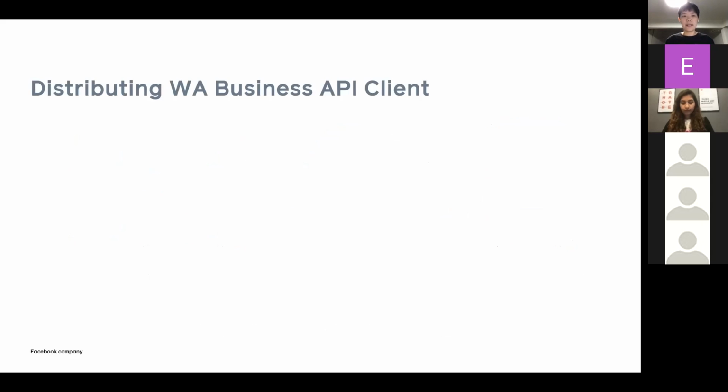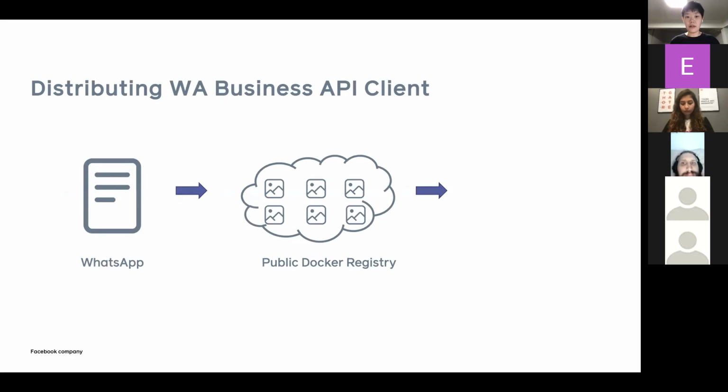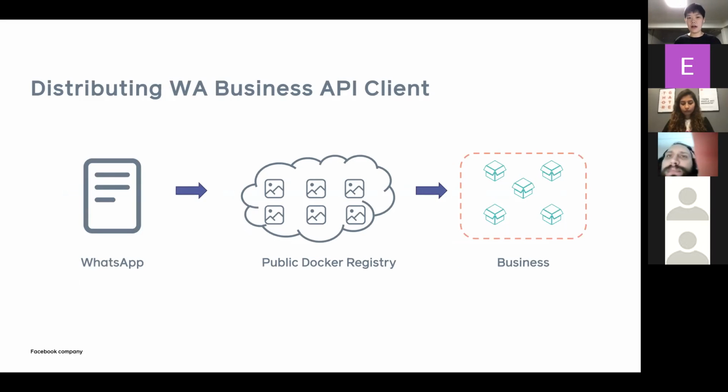The way WhatsApp distributed these WhatsApp Business API Docker images, which we also call the Business API client, is as follows. If a new version is scheduled to release, the WhatsApp team will build one Docker image for each component in the system based on Docker files. Then the team will upload the Docker images into a public Docker registry. Then the new version is announced, and businesses will be able to download and install the Docker containers in their own data center.